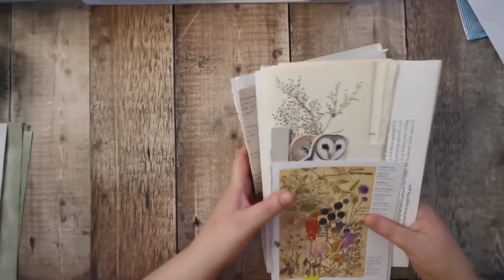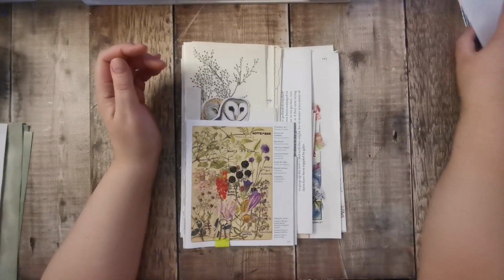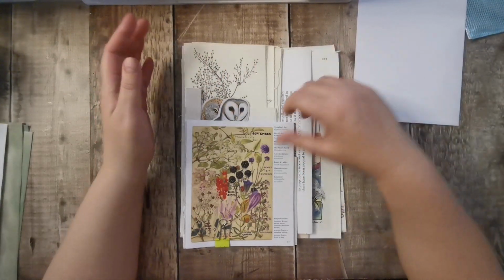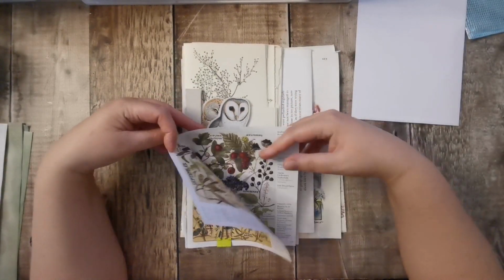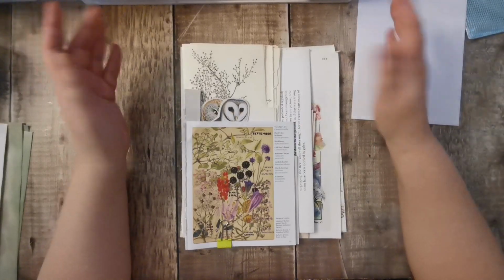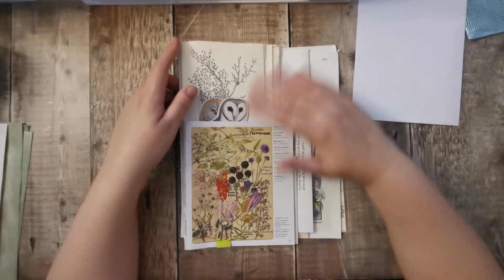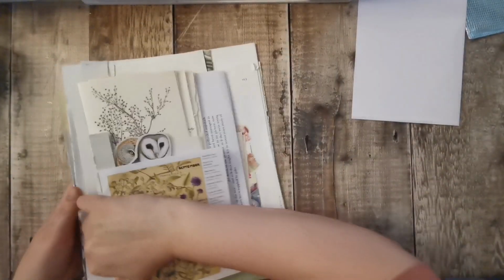So that's how I decide. And I think the more you do it, the more you kind of know what you want, and you know if you're going to use something. And it's a waste of time me just holding on to one piece of paper that's either going to get accidentally thrown away or screwed up or something. If I'm not using it now or in the next couple of projects, there's no point in holding on.